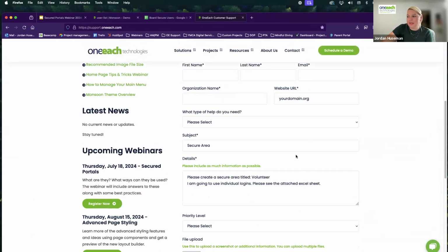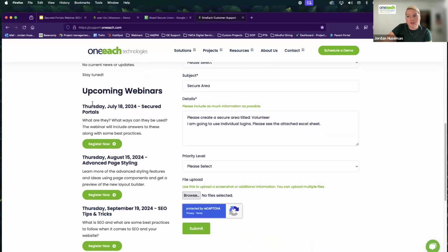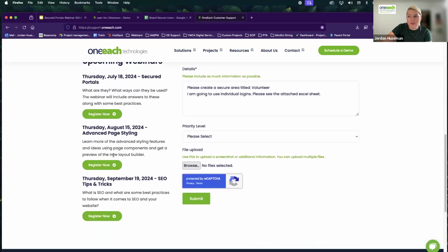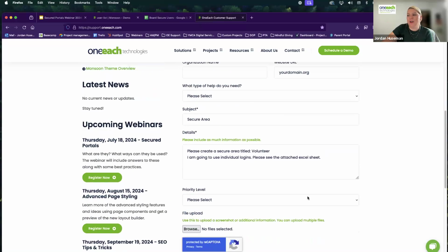You can still submit a support ticket on the right-hand side, and then we are working to populate the left-hand side with our most popular support articles, some latest news. We've got the webinar information, so you can register for those upcoming webinars. So it's got a little bit of a new look and feel, but it serves the same purpose. It's going to our team. We're seeing if you come here, and we're always there for your support tickets.